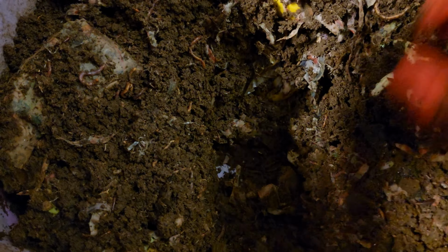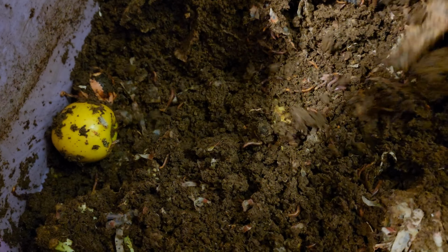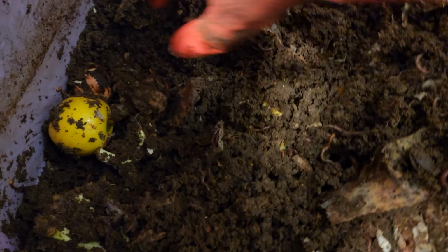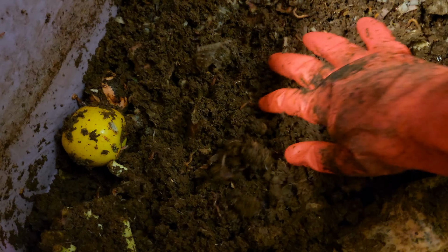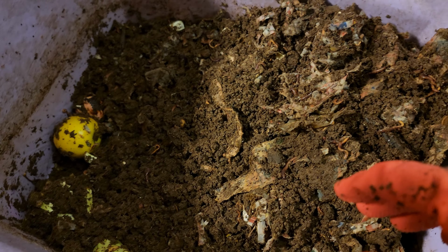So I'm going to add new material. Do I want to feed in the same spot? No, let's not, because we don't have to. Let's go ahead and we'll put the broccoli back where it was. We'll feed over here on the left side this time, just to be different. I'm going to put that apple over there and put a whole bunch of new shredded wet, and then add some food.